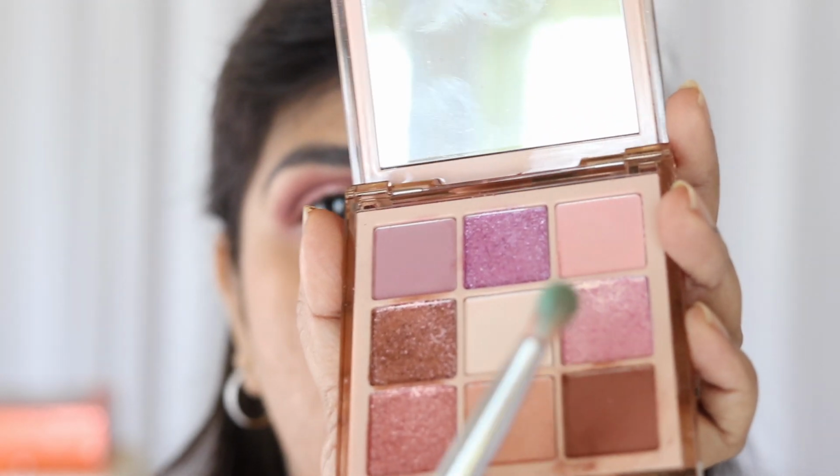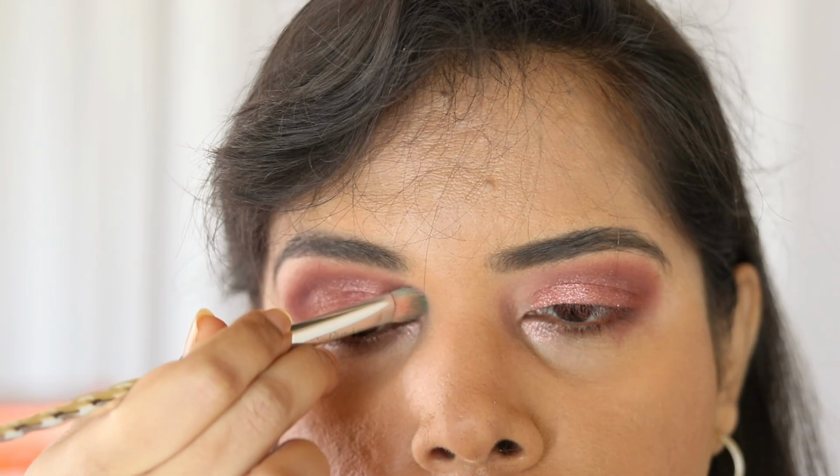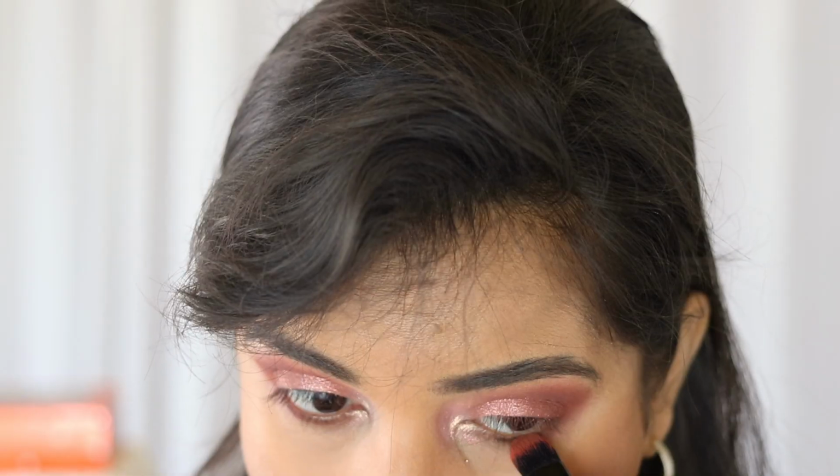Now, inner corners, I'm going to make it pop with a bit of this rose gold. Lower lash line, this one on the outer sides. I'm going to go apply eyeliner and mascara and be back.